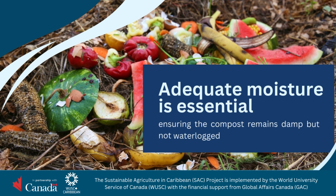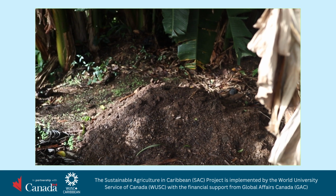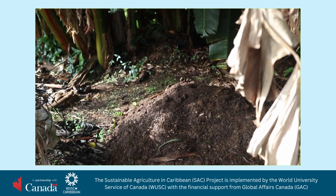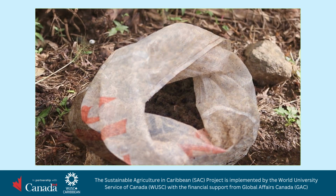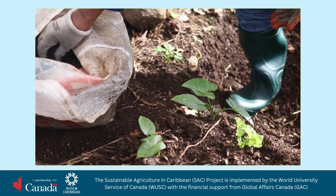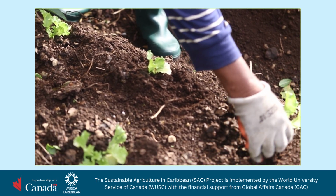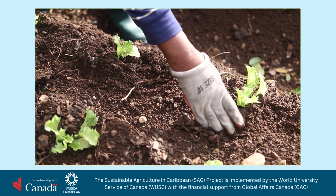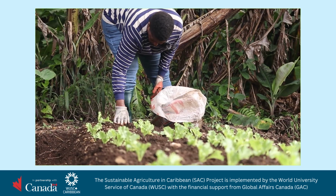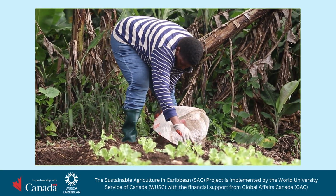Adequate moisture is also essential, ensuring the compost remains damp but not waterlogged. As days pass and the composting process unfolds, the once discarded organic waste undergoes a remarkable transformation. The mixture gradually darkens, becomes crumbly, and emits a rich aroma. This signifies the development of nutrient-dense humus, a valuable soil amendment.